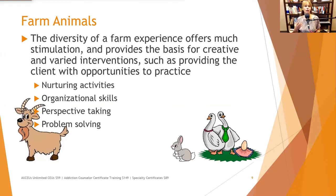So they learn about the different animals, and they start figuring out, okay, now what do I need to do in order to make this happen? And it helps with problem solving and organization and follow through. Keeping organized for a test is a little bit more boring, but keeping organized to make sure an animal is healthy and happy, people tend to project their own feelings onto the animal, so they don't want the animal to be sad or uncomfortable.